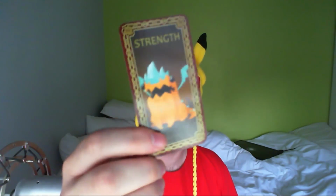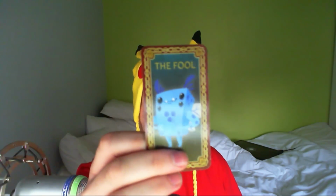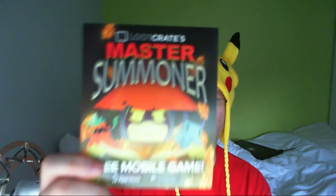There's a summoner game. We have cards. That is strength. That is judgment. That is the fool. That is the devil. That is death. What do you do with those? Well, the summoner. Lootcrate's Master Summoner. That's the free mobile game. Developed right here at Lootcrate. This free mobile game has awesome augmented reality activities they can only access with the help of a fully constructed summon crate. Make sure to visit lootcrate.com/summonbook for instructions so you don't miss out on the fun.